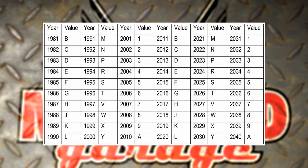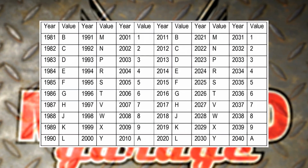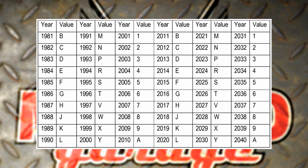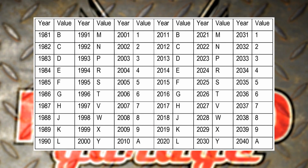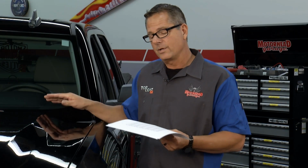Started in 81 with the alphabet, went all the way up to 2001, started with numbers, back to the alphabet, and then all the way down to 2040, we're going through numbers once again. So your vehicle identification number, either in your window or your door, tells you a lot about that car. I really like the last one. That's the production number. Maybe you have an 000001.